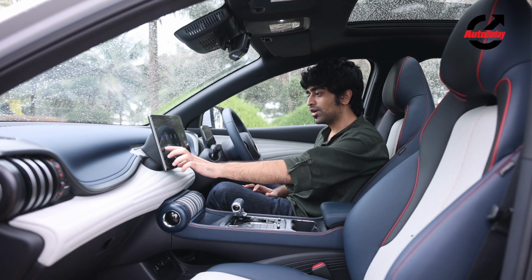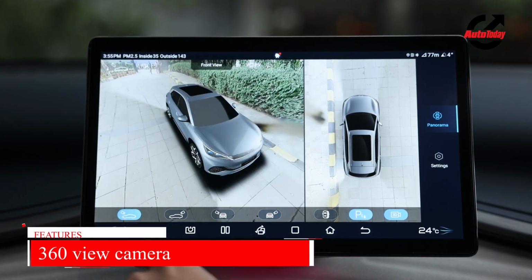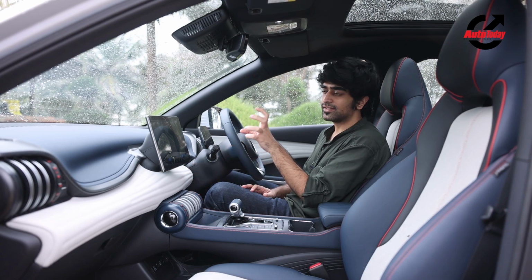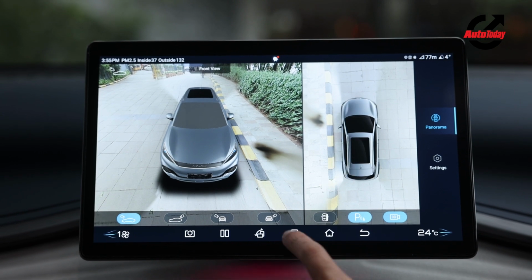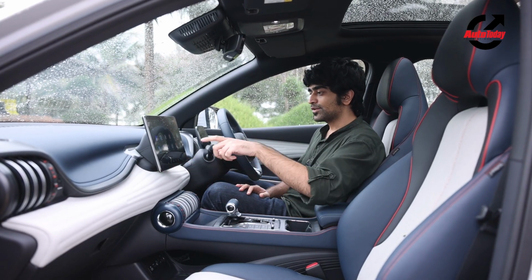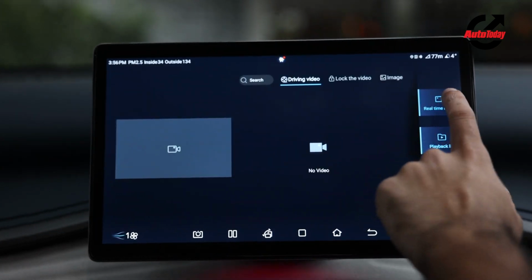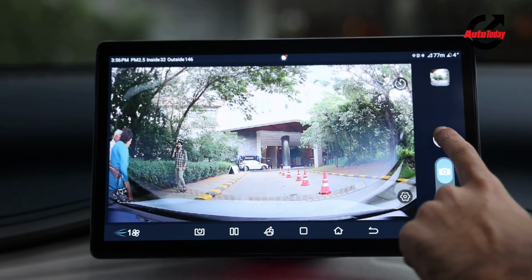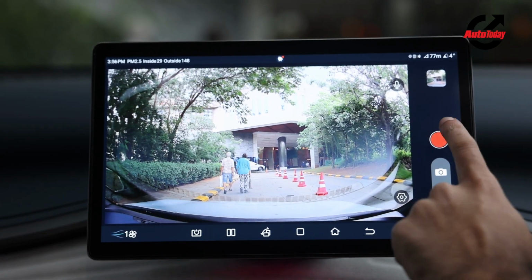There's also something called vehicle image, which gives you the 360 view that I was talking about. And again, the resolution of the cameras, that's very good. It's very well detailed and it actually really helps you if you are navigating a very tight spot or trying to park your car. There's also something called driving recorder, which lets you take pictures and even videos with the cameras that are in the car. You can take a picture of what's in front of the car. You can even record what is happening in front of the car. That's again something unique.